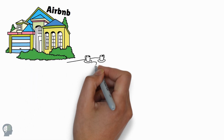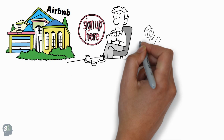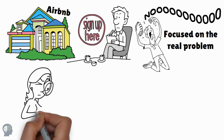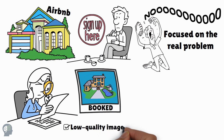In its early days, Airbnb's founders noticed something strange. While users were signing up, very few were actually booking stays. Instead of celebrating their growing user base, they focused on the real problem. After analyzing different factors, they discovered a key insight. Listings with high-quality photos got significantly more bookings. The problem? Most hosts were uploading low-quality images of their spaces.